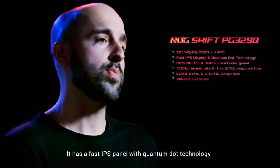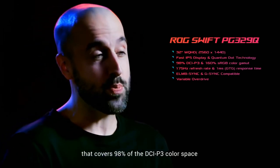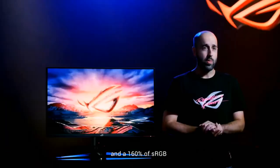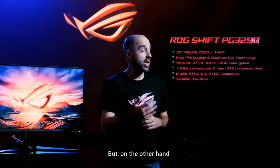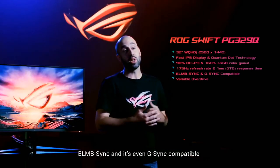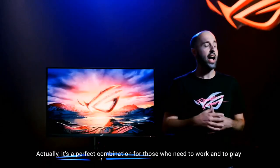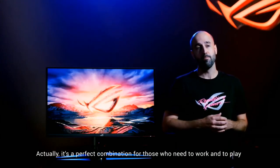It has a fast IPS panel with quantum dot technology that covers 98% of the DCI P3 color space and 160% of sRGB, making it a very reasonable workhorse for designers. But on the other hand, it also packs a 1 millisecond gray-to-gray response time, ELMB sync, and it's even G-Sync compatible. And these are gaming specs. So what is this monitor really? Actually, it's a perfect combination for those who need to work and to play.